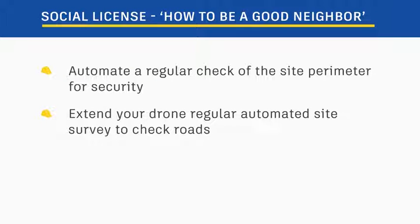2. Extend your drone's routine automated site survey to also fly over the roads so you can check them.